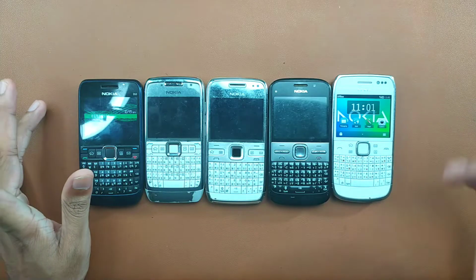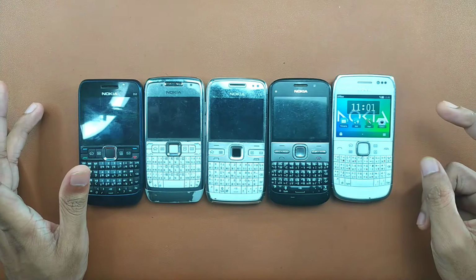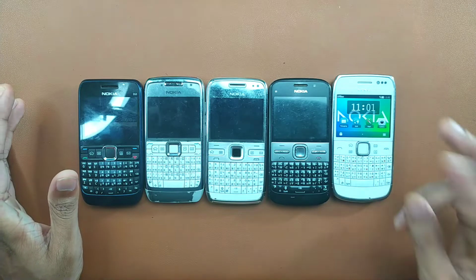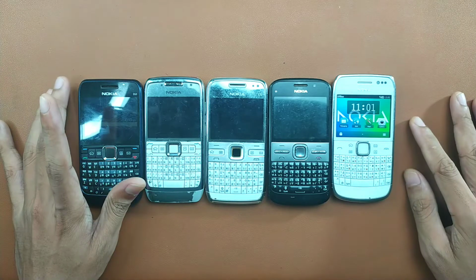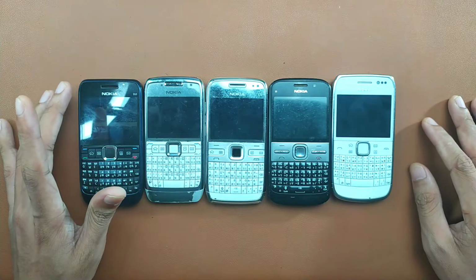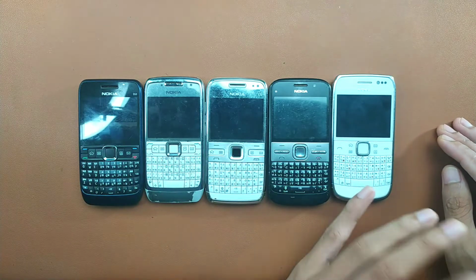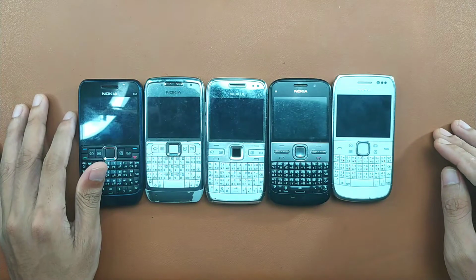There are a few other QWERTY keyboard phones like E60 and E61, and maybe E73. Those devices are not here, and they are really hard to find. So I have all these devices, and we will check how we can make use of them.